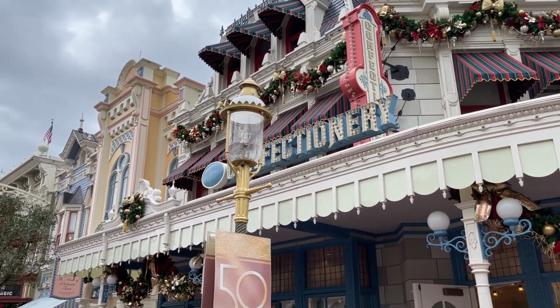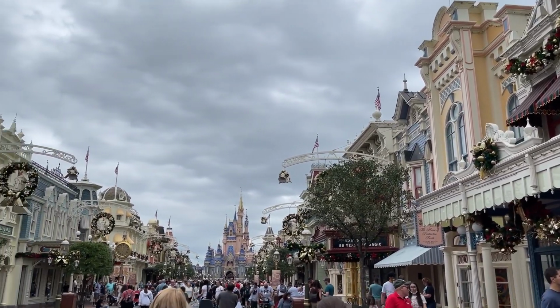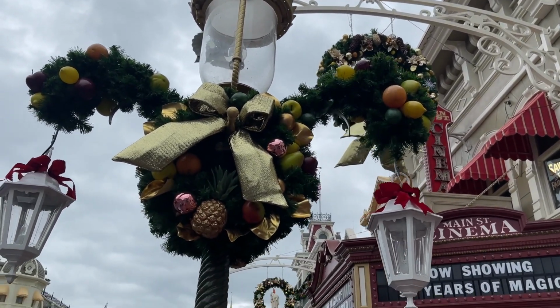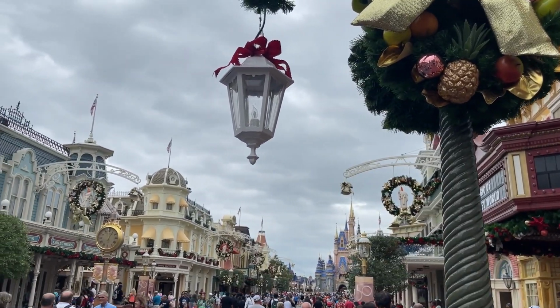I am loving the gold, but does anyone remember when the garland used to go all the way across the street? This was back in the day. They had to change it because of certain parade floats, but does anyone remember when it would go literally all the way across the street with wreaths on it? Please let me know if you know what I'm talking about, but I am loving the gold look that Main Street is serving right now.